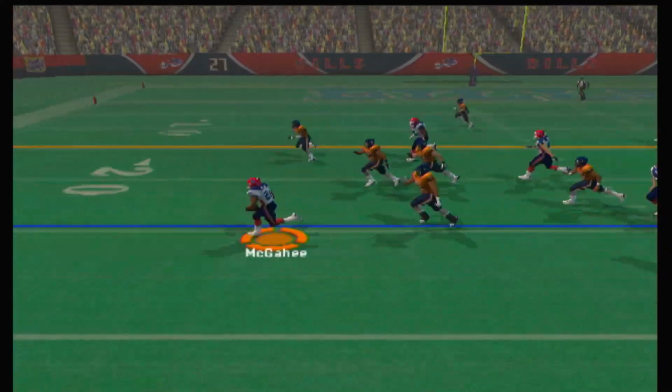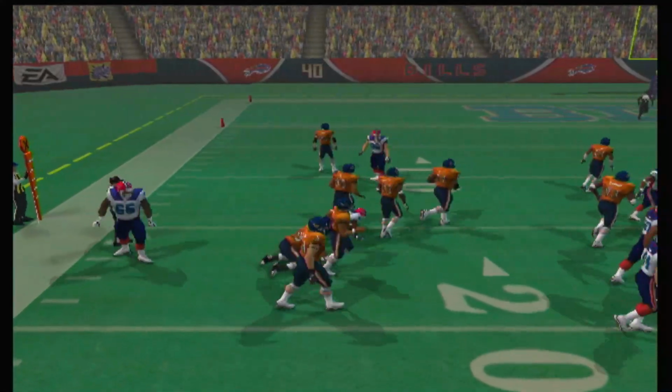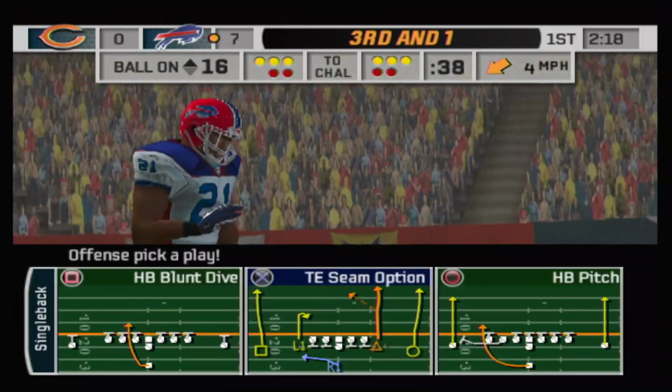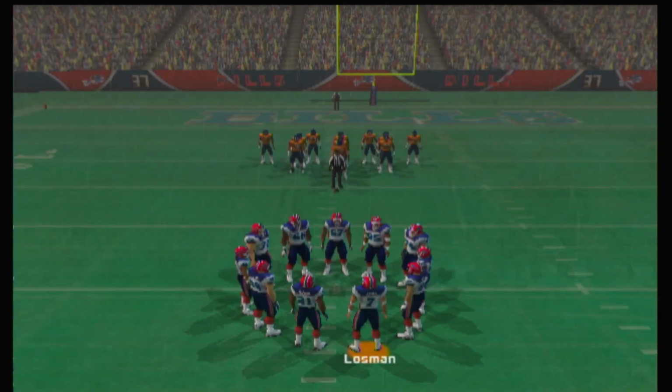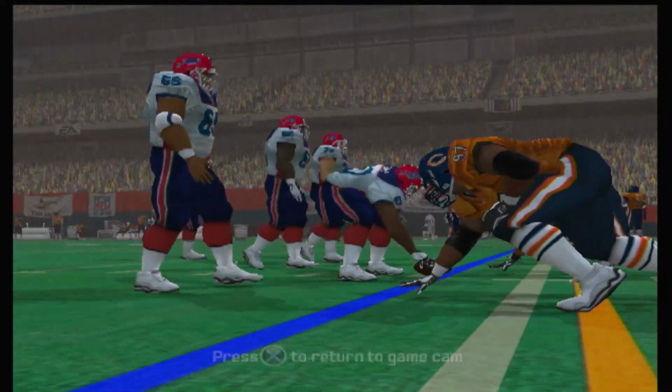They give it to the halfback. Gets it. Brown is there for the McGahee at the 16-yard line. McGahee running hard, going right through the arm tackle. Third and one. Third and one coming up on this play. Hey, watch the screen.